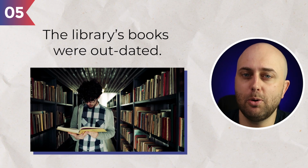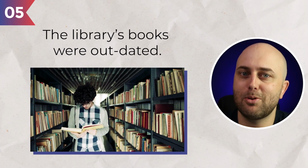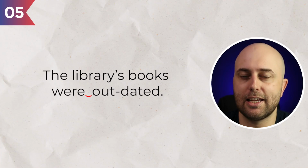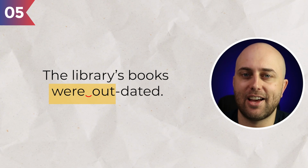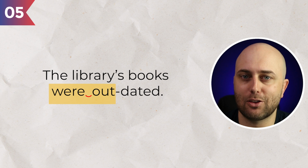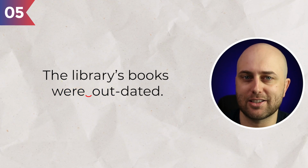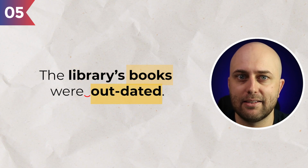The library's books were outdated. So there's linking here between the words were and out. We have that R sound appear and link those two. Were out. And which words are being stressed? The library's books were outdated.